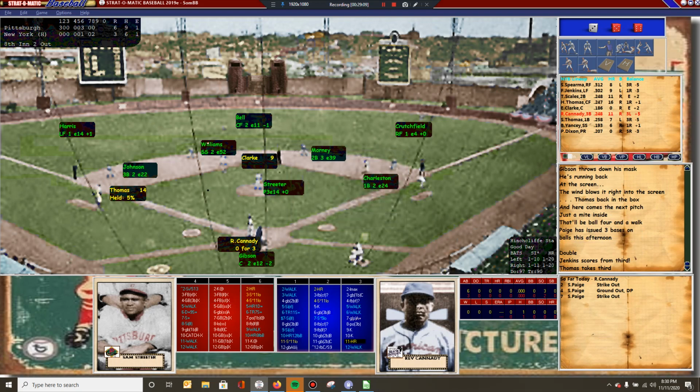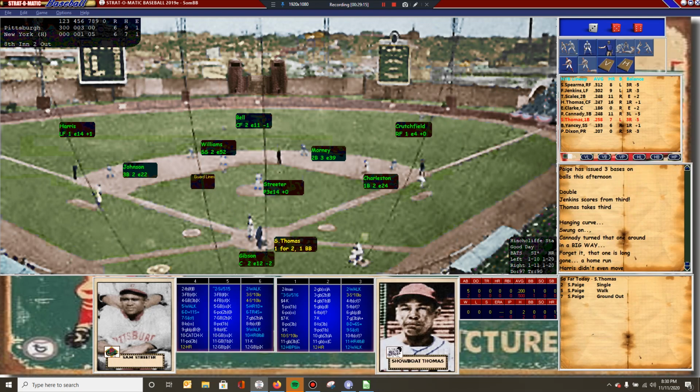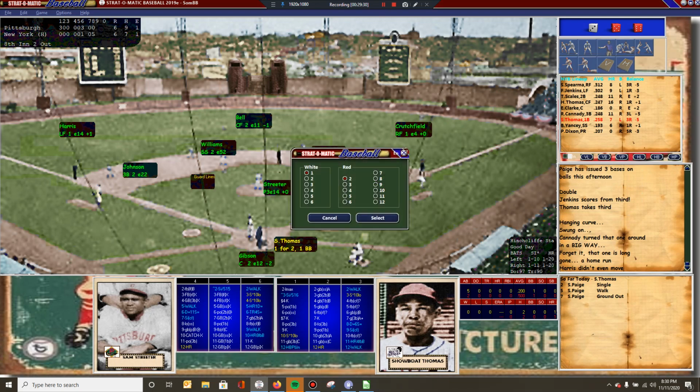Here's the pitch. And he hits it deep, way back. And this one is going to be gone. It's a three-run shot for Rev Kennedy. And the Black Yankees tie it up at 6 here in the eighth. And here comes Shobo Thomas. Holy cow. Sam Streeter comes in, gives up a hit and a home run, and we are now tied. Here's Shobo Thomas.